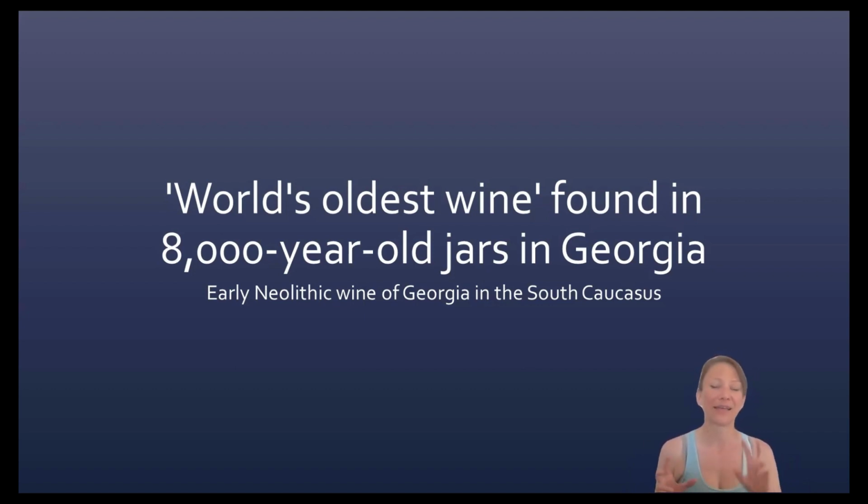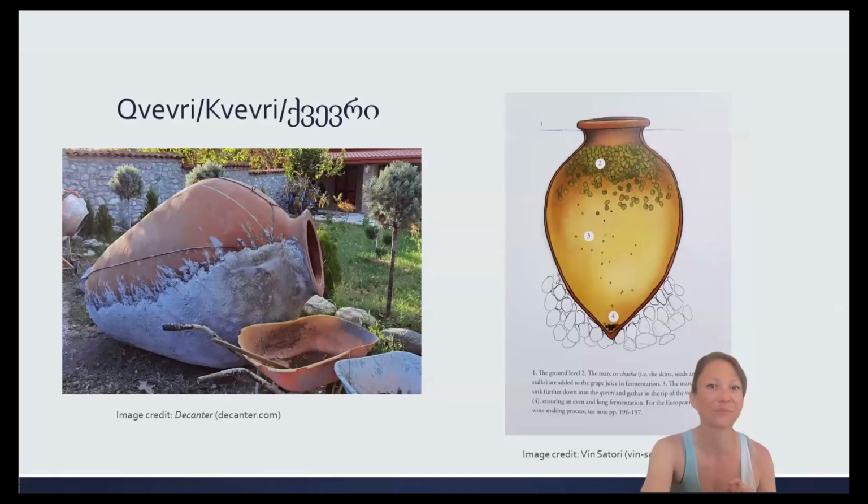And then that actually came from a much more scientific sounding article, Early Neolithic Wine of Georgia in the South Caucasus. So very cool, getting there. All right, Kvevari, which I've written in both anglicized versions and Georgian, which obviously I can't actually read. So these are the pictures. Kvevari are basically these enormous clay pots.